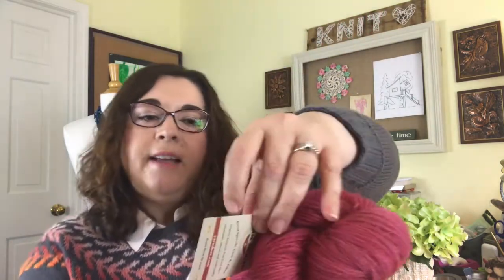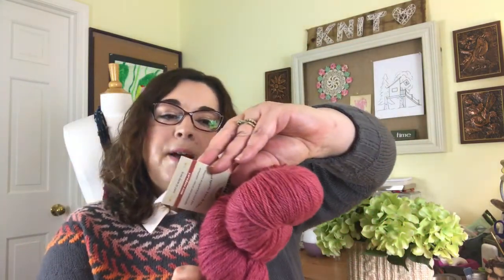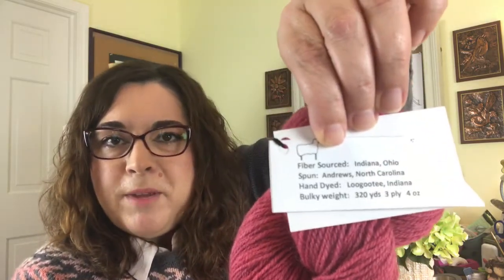And then she goes on to say that her yarn is sourced from Indiana and Ohio. She gets her yarn spun in Andrews, North Carolina, and then she gets the yarn back and hand dyes it in Lugoti, Indiana, I believe. But she puts all that information on there for you. This is a true place-based yarn, I think, where you can identify exactly where it came from, where it was spun, where it was dyed. And I really appreciated that.